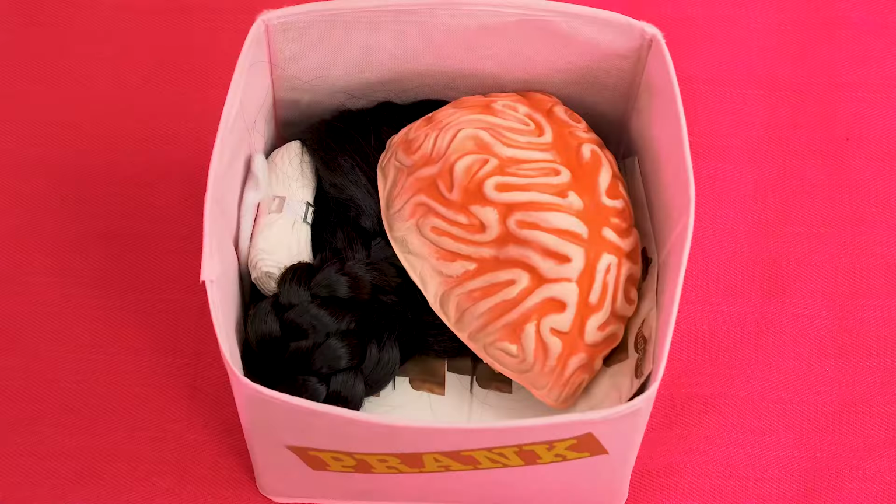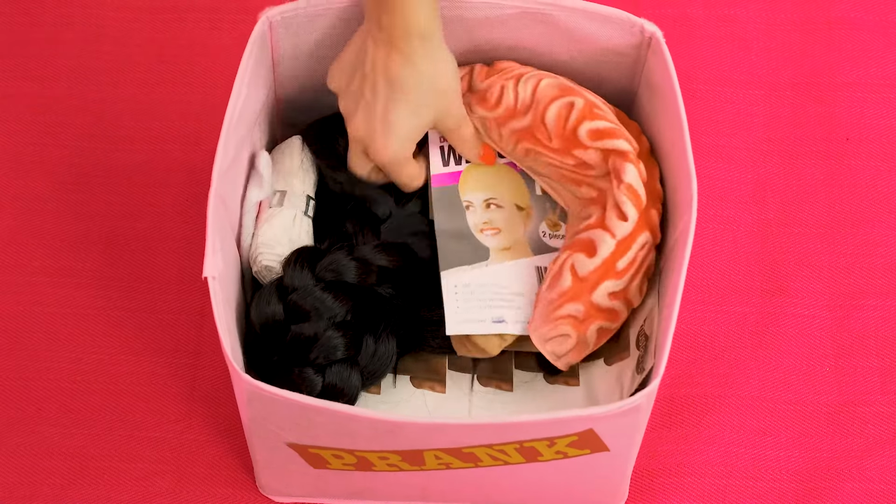What? Is that Susie's hand? It's not real! I was tricked again. Well, it's time to make a strong move. Let's see what I have. Yeah, I think a bald hat is perfect for the next prank. It suits just super. And some brain on top.